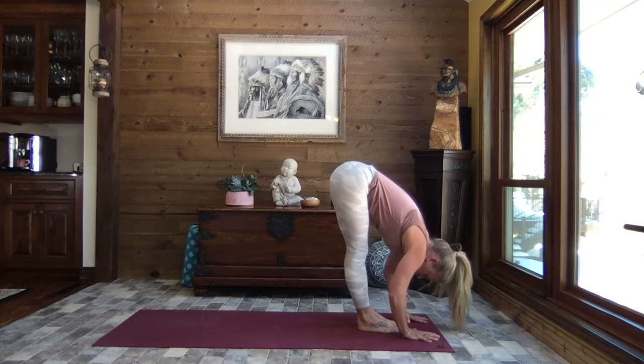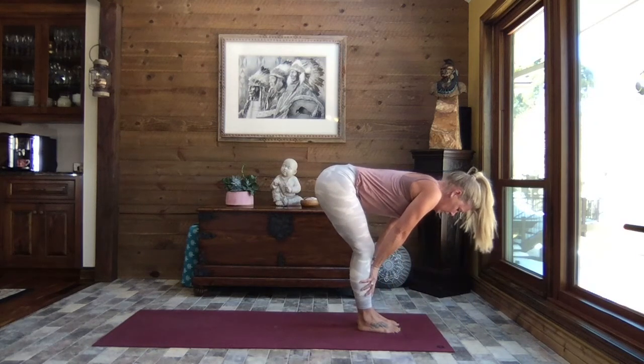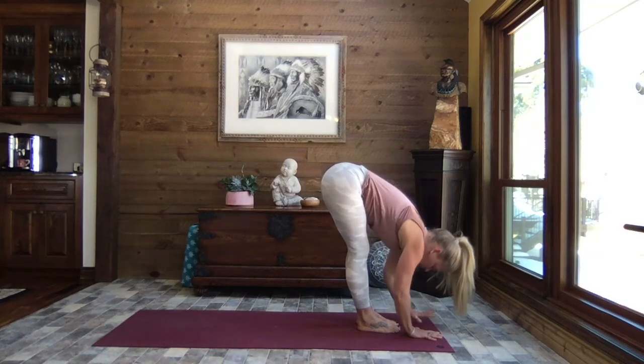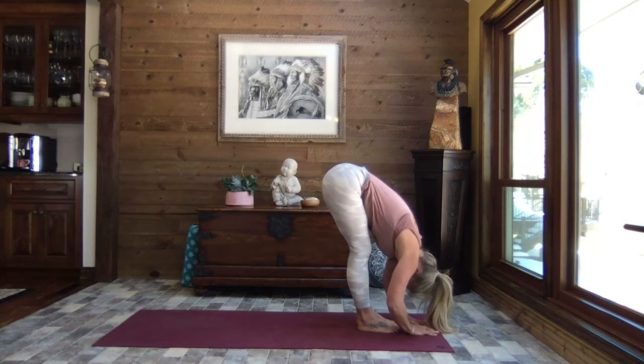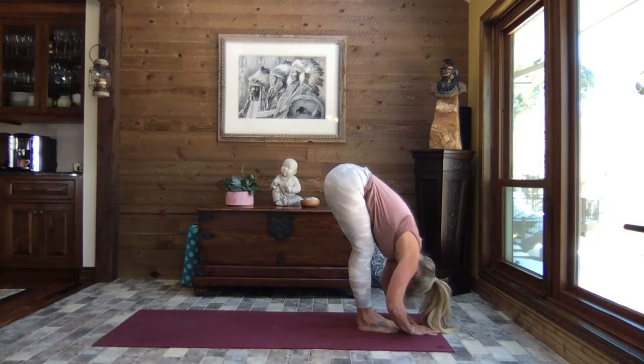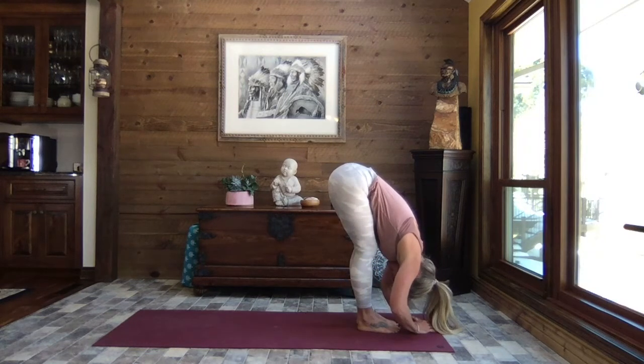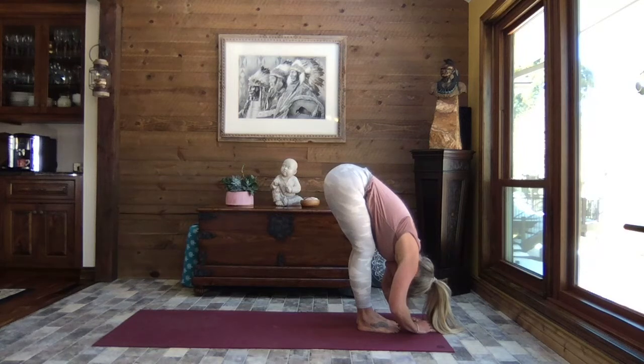And just relax the weight of your arms. If you need support, bend those knees slightly. Place your hands on your shins or on your thighs. If you are able, let those arms just gently hang. So we're taking care of ourselves. We are challenging ourselves, but we are honoring wherever we are within this pose. We want to feel that amazing stretch all the way down the backs of the legs. We want to feel that release of tension in the neck and the shoulders. And breathe.